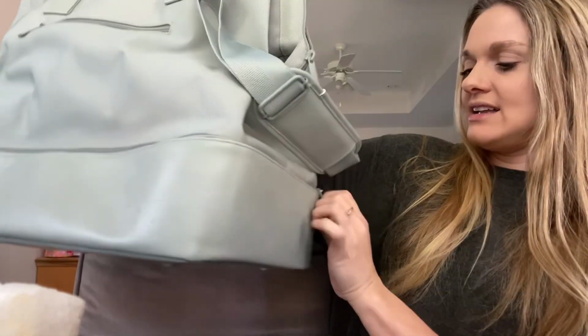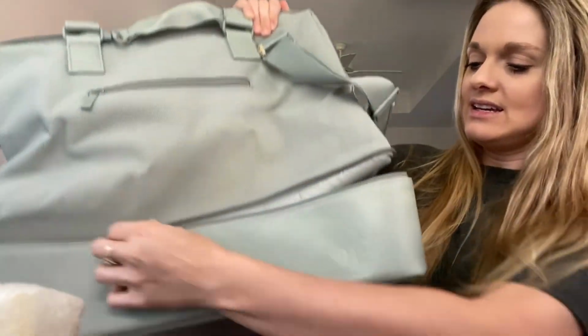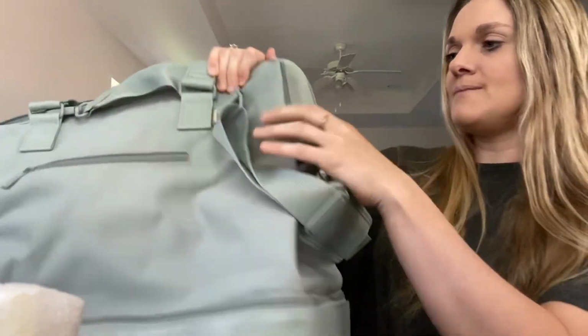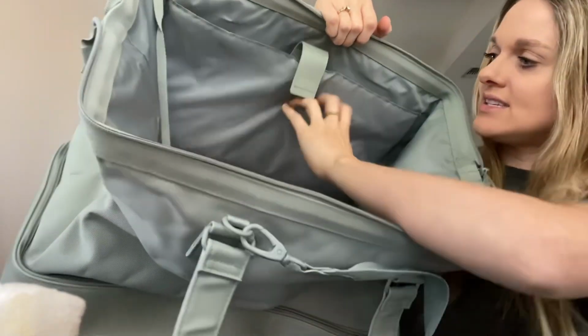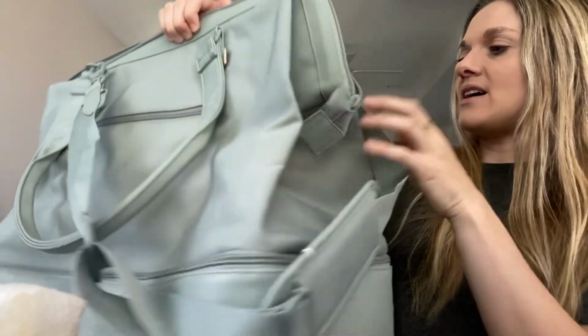But the bottom of it is pretty tough, and it's designed to keep your shoes or your toiletries at the base because it's a more secure area. So I'll probably put my shoes down there. And then the top part opens kind of like a doctor bag, so you can put a lot of things in it. It has pockets, has a laptop case, and then it folds up like that and you zip it back up.